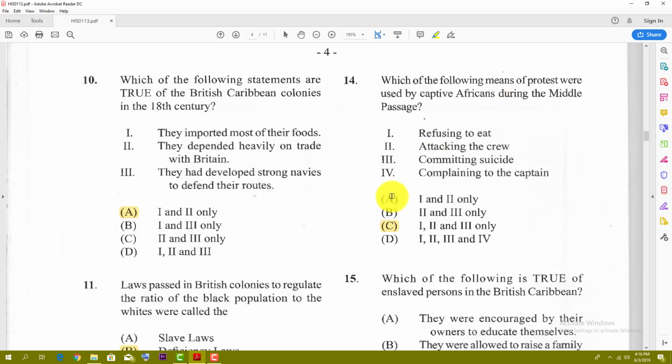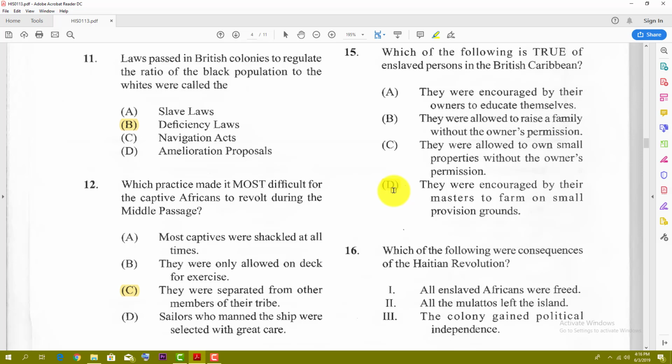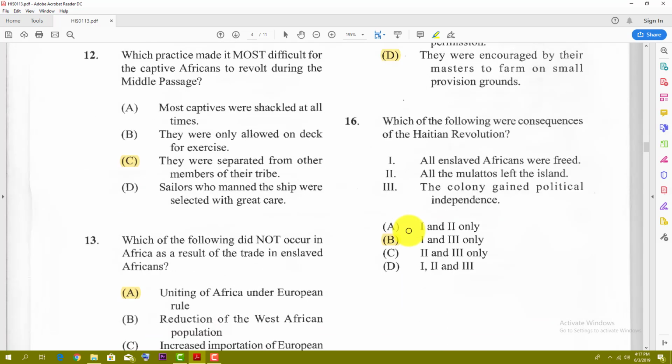So this is the 2013 May-June Paper 1 for Caribbean History. Number 15. Which of the following is true of the enslaved persons in the British Caribbean? The best answer is D, which is they were encouraged by their masters to farm on small provision grounds.